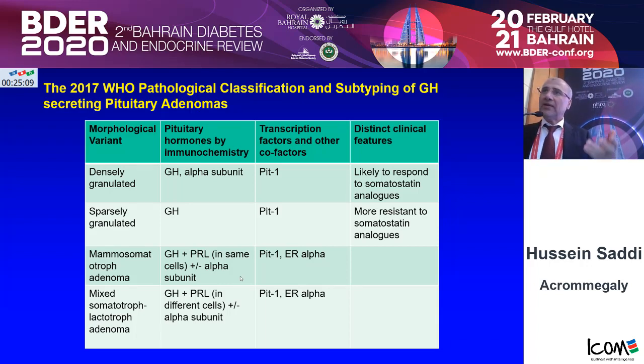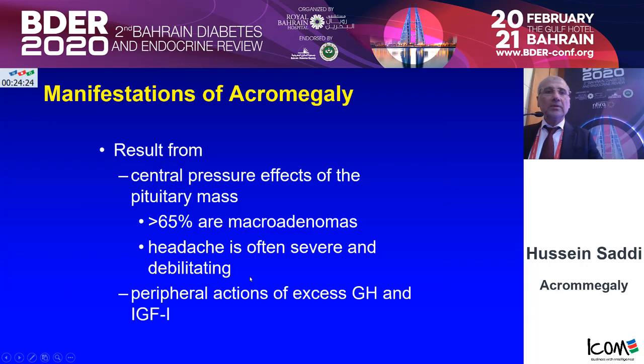The pathologic diagnosis after you remove the pituitary tumor has changed recently by the WHO classification, and now they subtype them into different subtypes. The most common is the densely granulated. It secretes growth hormone and alpha subunit, and it's likely to respond to somatostatin analogs. The rarer one is the sparsely granulated tumor, which is more resistant to somatostatin analogs. Sometimes you have a tumor that secretes both growth hormone and prolactin, either from the adenoma itself, or you may have mixed somatotroph and lactotroph adenomas together secreting these hormones.